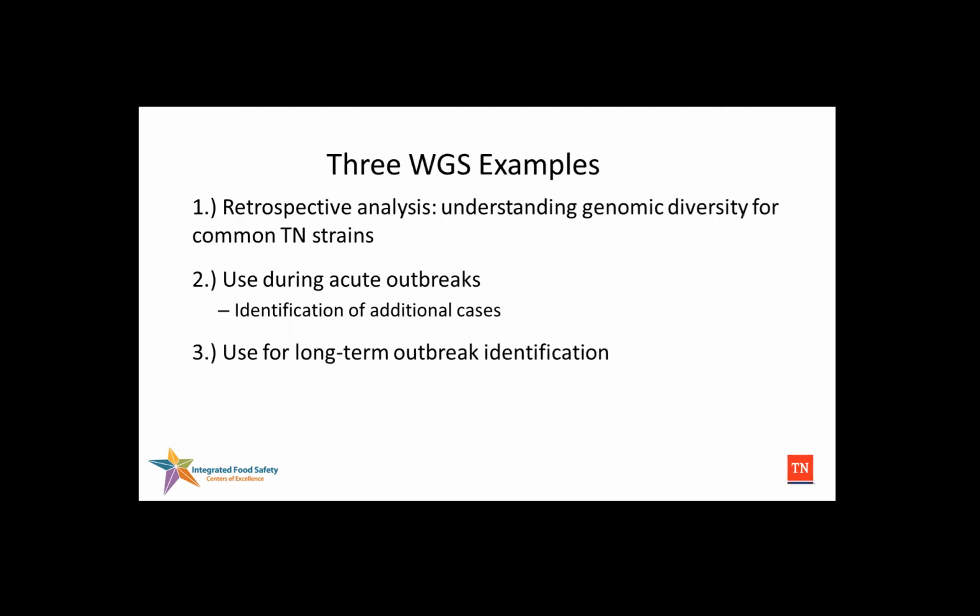So today I'm going to talk about 3 examples in Tennessee, and the first one is just a retrospective analysis of some of our Salmonella enteritidis data. This is one of the first sequencing projects that we undertook in the foodborne world here. And then the next 2 examples are outbreaks. The first one is a point source outbreak where we used whole genome sequencing to verify the epi information that we collected. And then the second outbreak is where whole genome sequencing was used to actually find this outbreak that we may not have found otherwise.